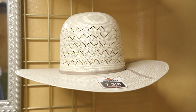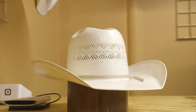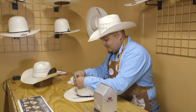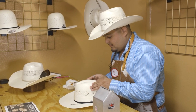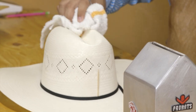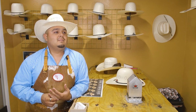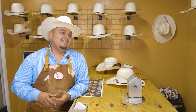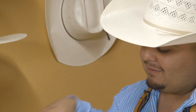Miguel is a true artist when it comes to hat shaping. Take a good look at this hat here. Now look at what it can become with just a bit of steam and a whole lot of talent. If I'm shaping a hat, it's like I'm shaping it for me. I want that hat to look perfect. I want that hat to represent you, and wear that hat with pride every single time, because it's a beautiful symbol of integrity.